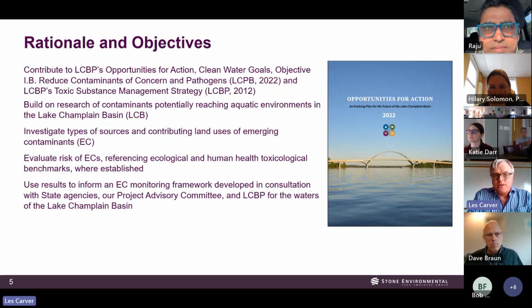Rationale and objectives for the studies, of course, are to contribute to the Basin program's opportunities for action, as well as the program's toxic substance management strategy. We'll build on research that has been done in the past, where contaminants, in particular emerging contaminants, have reached aquatic environments of the basin.